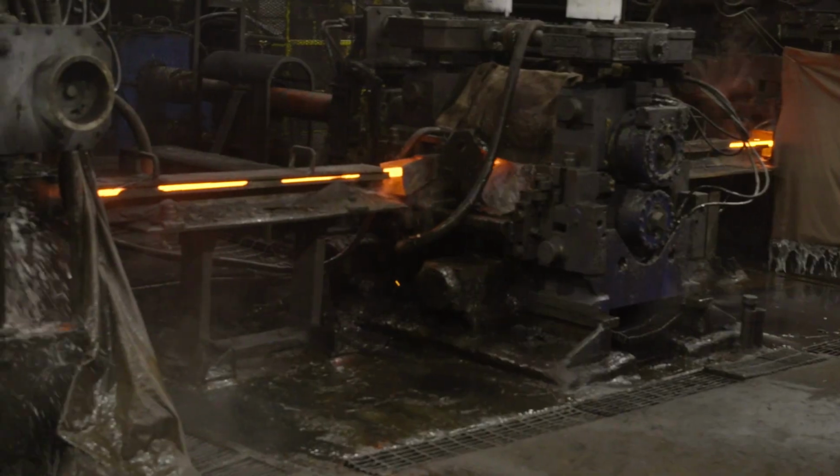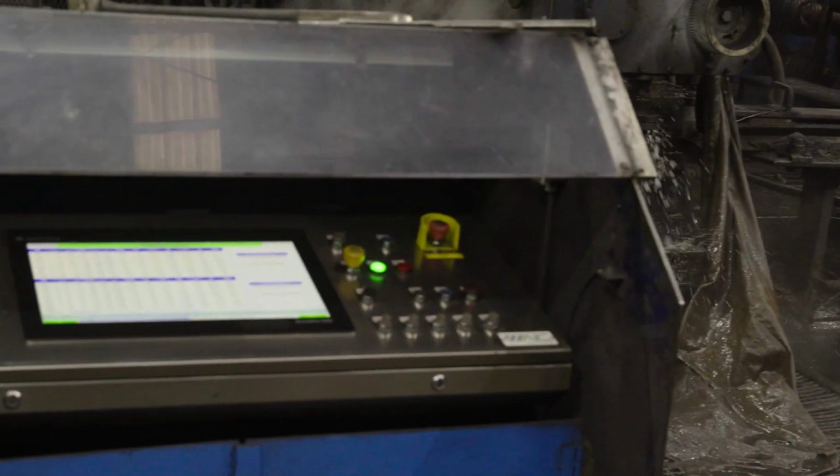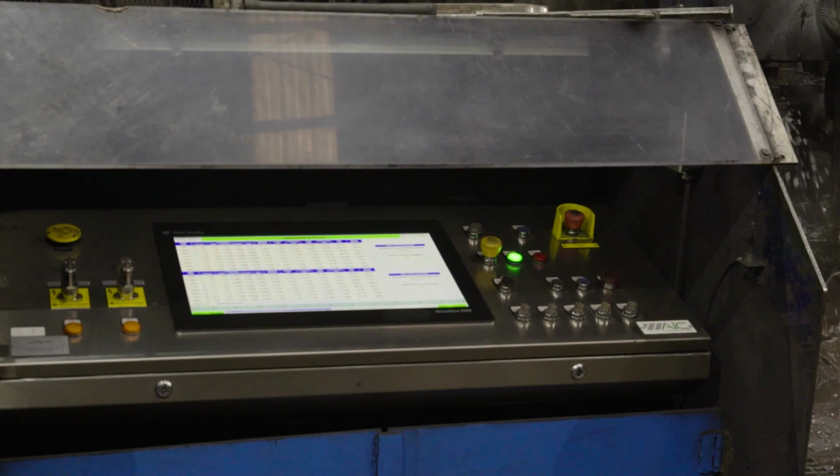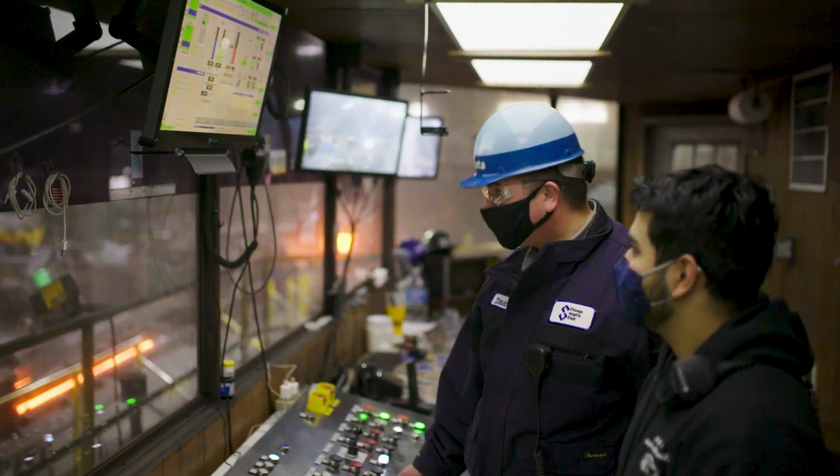And we have a screen in the machine shop where they can see the mill is down. They no longer have to wait for the call. They already start heading out. So it has been basically a game changer for us to have all this equipment. I'm so happy to hear that.